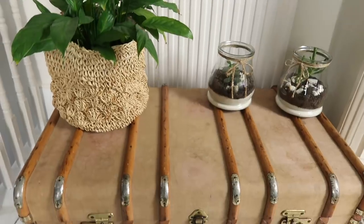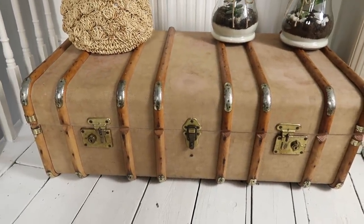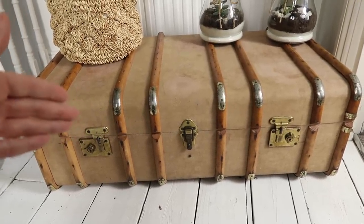So we've come upstairs now, and the first thing I want to show you is on the landing here. And it is this trunk that used to be in the living room. So you may have seen this before from a living room tour. This was actually in the accommodation that I stayed in when I first moved to London.